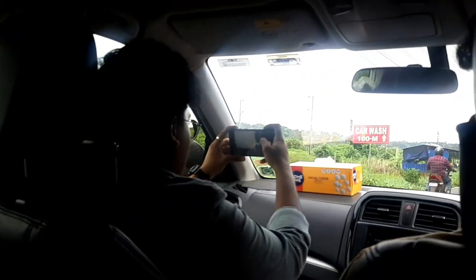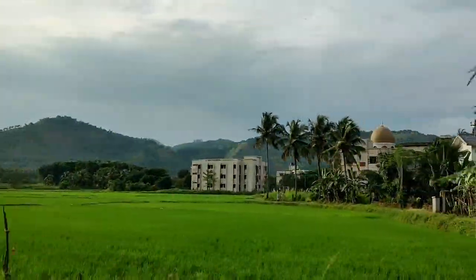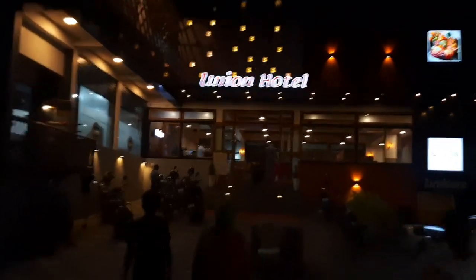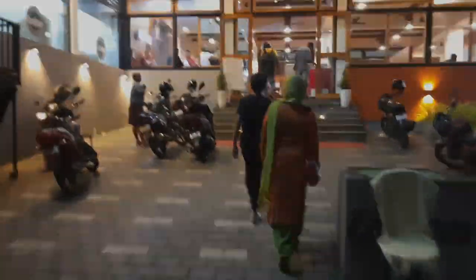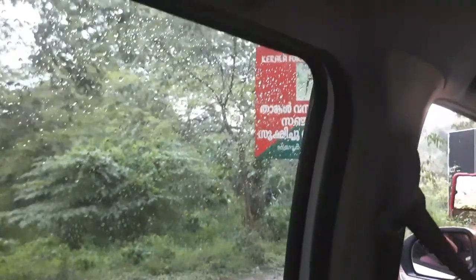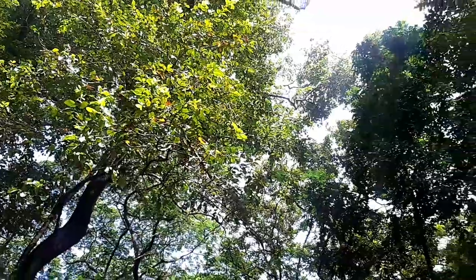After the wedding, we planned our next stop at Nilambur, which is about 70 kilometers from Malappuram, where we were for the last 2 days. Both Malappuram and Nilambur are parts of the Malappuram district, and we reached Nilambur by evening. On the way, we came across many boards indicating forest zones and animal passages.